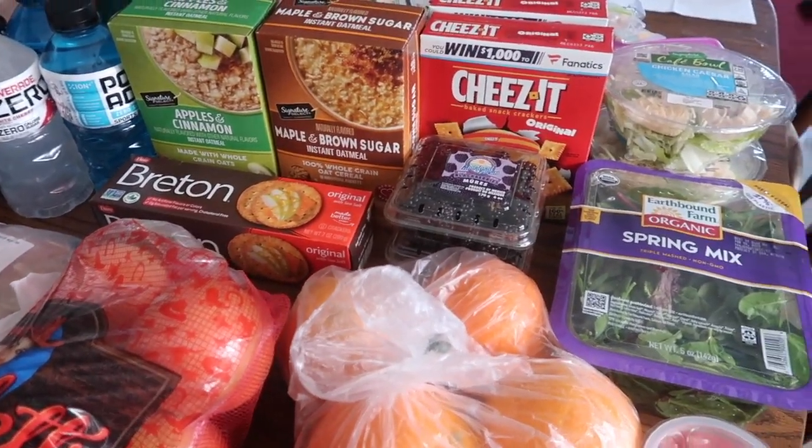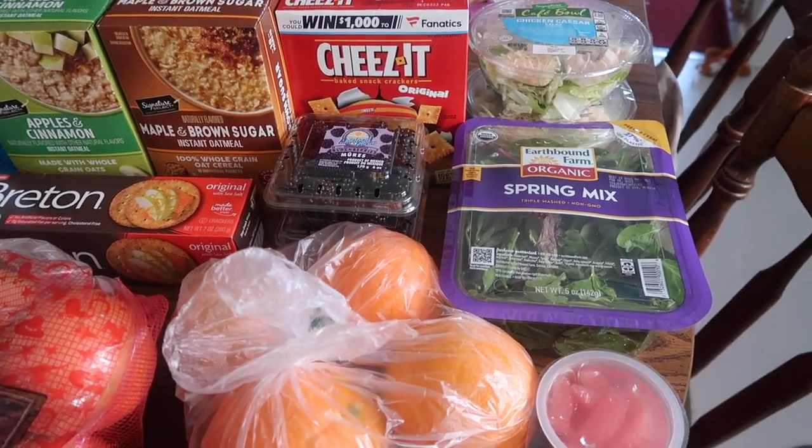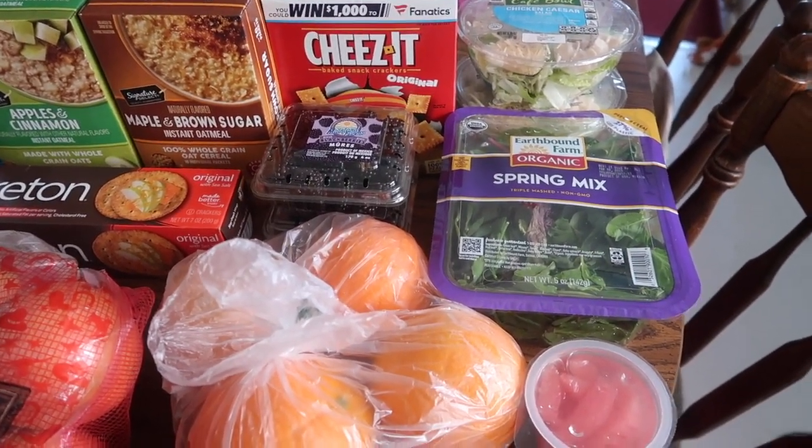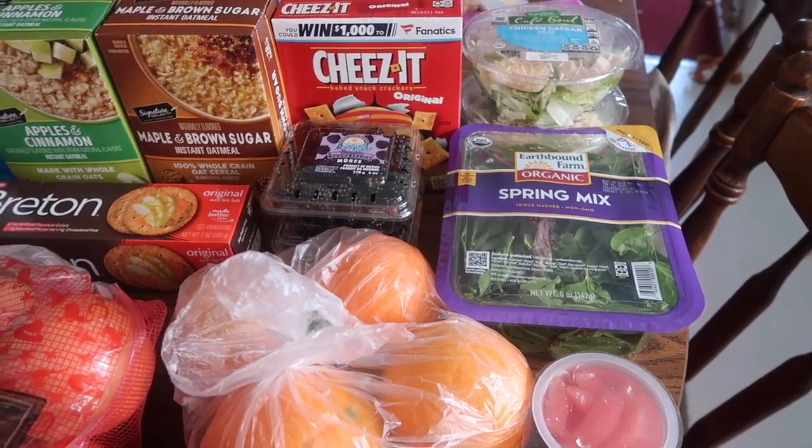And then also, they had a sale going on for different salad-type items. They also had croutons on sale, which was $1.99 for the Select brand.